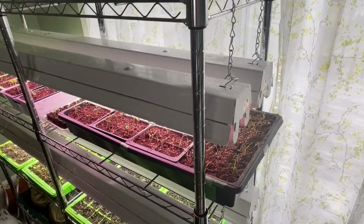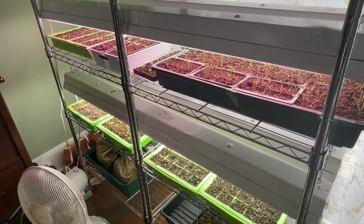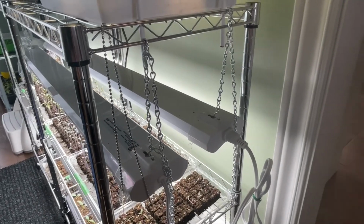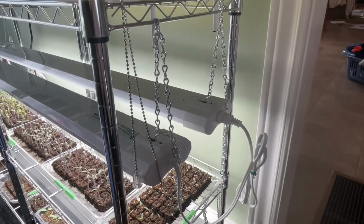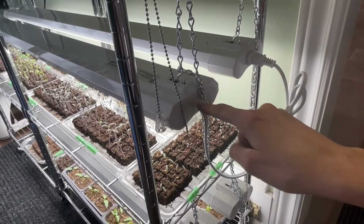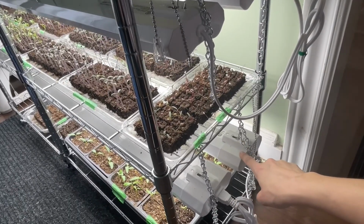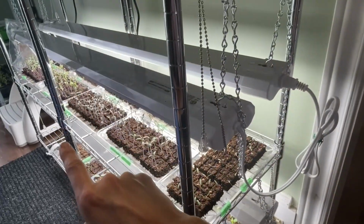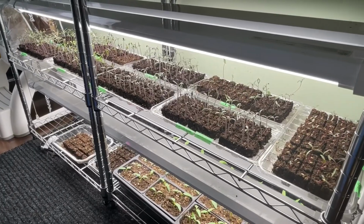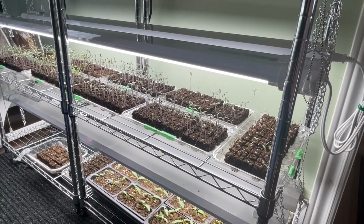So there's my old ShopLite fixtures here on the new unit. And here are the new ones. And there's a couple of big differences with these. First, they're linkable. So all of these are linked together, 2 on this side, and then this one is linked to this one on the other end. So that means it only takes up 1 outlet. Since they're LED, they use a lot less power anyway.